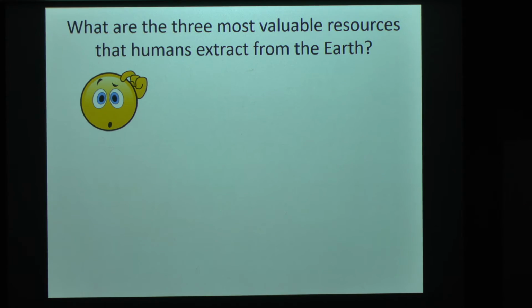What are the three most valuable resources that we extract from the earth? And I'll tell you right offhand, I'm not referring to either oxygen or soil nutrients. So I'll give you a hint. What do you think are the three most valuable things we extract from the earth? Petroleum? Metals. Nope.